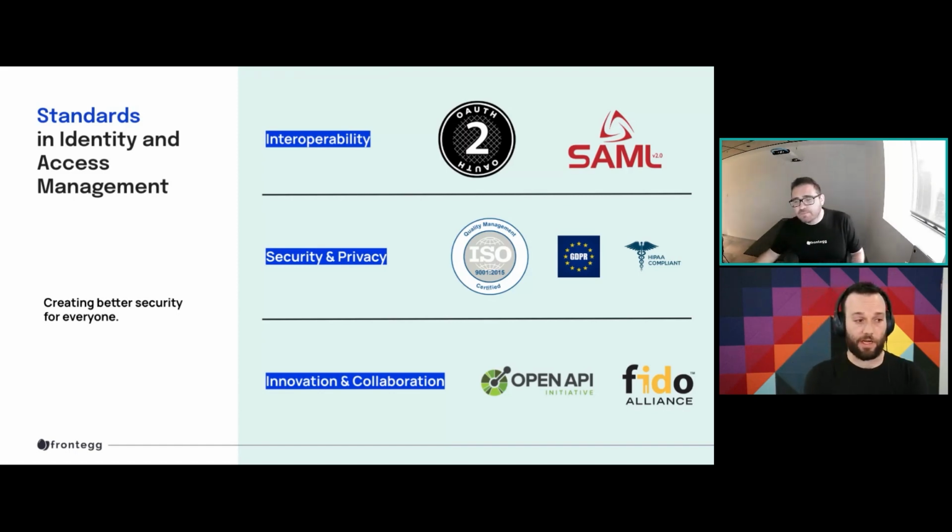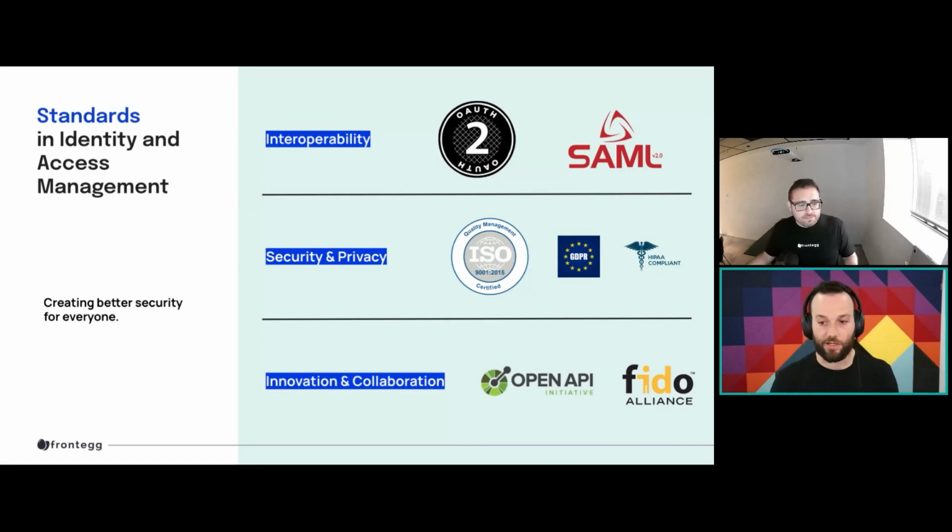Yeah, I think one of the things I really like about standards is the way that it fosters innovation and collaboration. So with FIDO Alliance, you have a very clear example of people pushing passwordless authentication mechanisms forward. And I'm a really big fan of OpenAPI and a lot of what it's enabled around documentation and developer tooling in general.